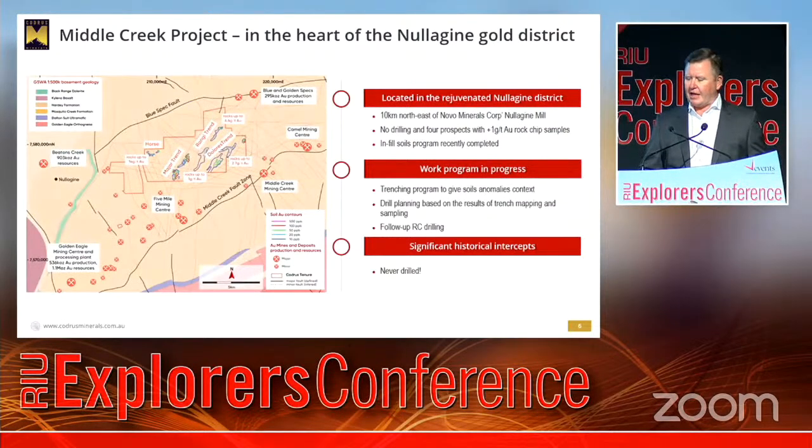At Middle Creek, we're up in the Nullagine area, up in the Pilbara, an area that has been mined sporadically on and off for over 60 years. Some of the better known deposits up there are the Blue Spec mine that was mined for just under 300,000 ounces at about 16 grams a tonne. And then the Golden Eagle Mining Centre that was previously run by Millennium and is now owned by Novo Gold, where they're processing ore from their Beaton's Creek operations.